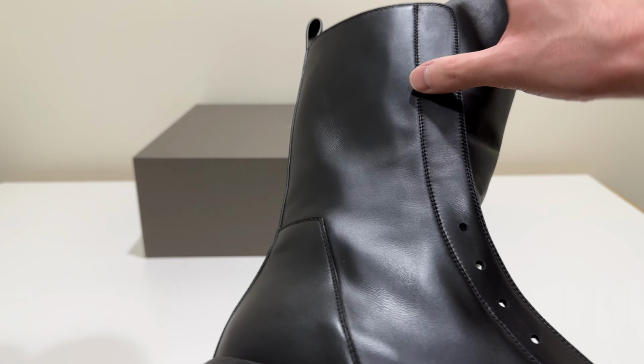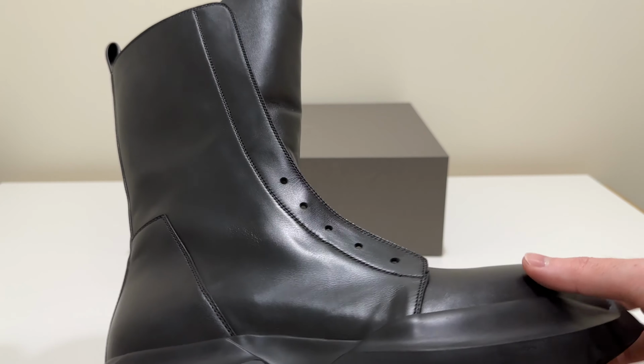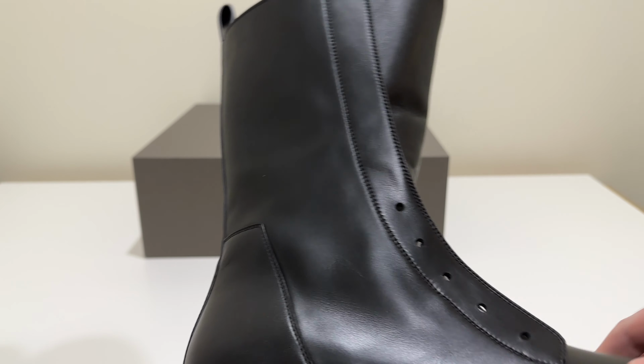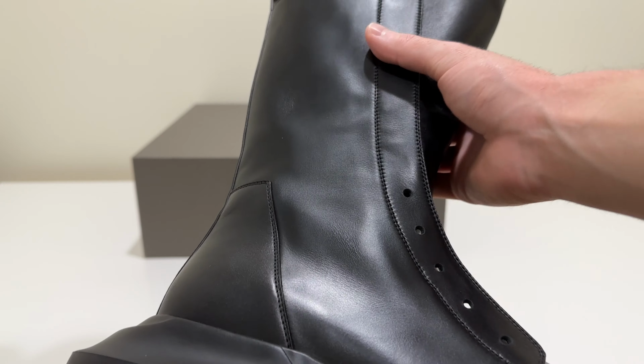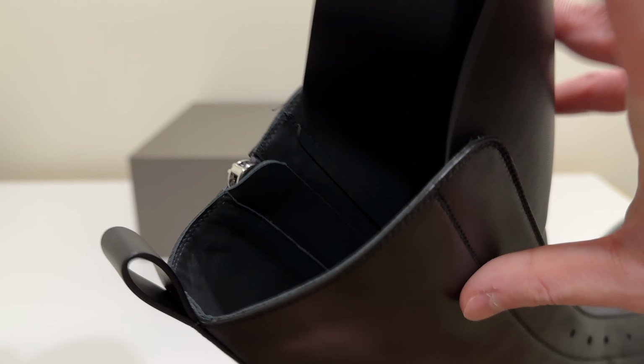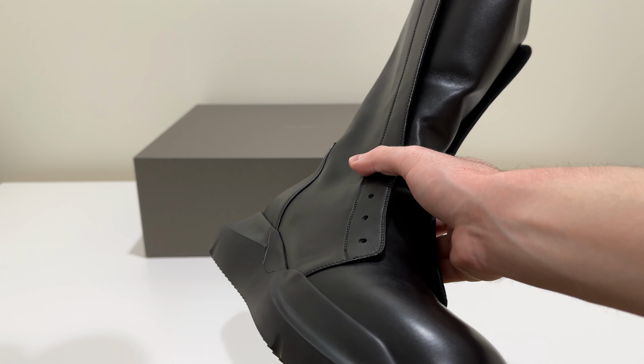So the first big difference between these and the original model is the leather. It's still cow leather, but the finish is completely unlike the original Ramones boots, or even the mainline Ramones in my previous video. It's a lighter weight upper, and instead of the natural supple-grained finish of the Ramones, it has a buffed finish with a waxy feel that is more befitting of a boot.